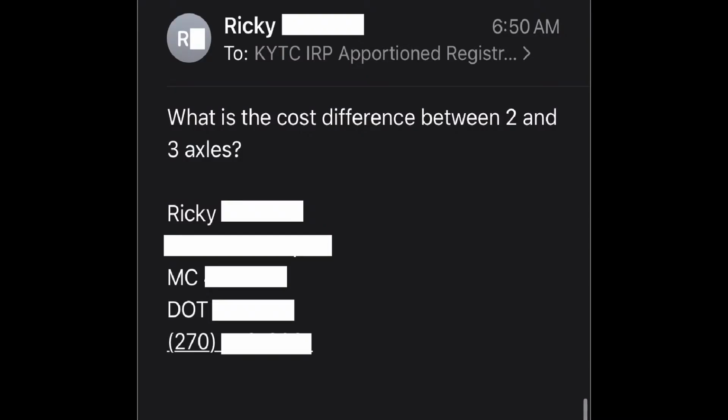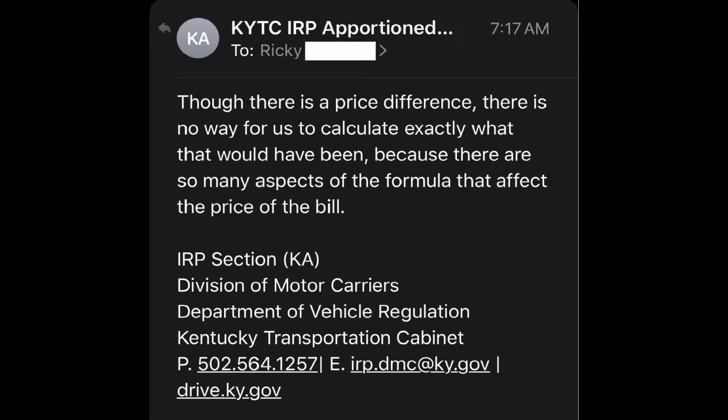I actually had a strap pop on the load that I was hauling, which kind of diverted my day, and it kind of all went from there. Plus I was 2 hours behind them with the time zone that I was in. So I got to stew on that all night. The next morning, today, I asked, what is the cost difference between 2 and 3 axles? Their reply: though there is a price difference, there's no way for us to calculate exactly what that would have been because there are so many aspects of the formula that affect the price of the bill.